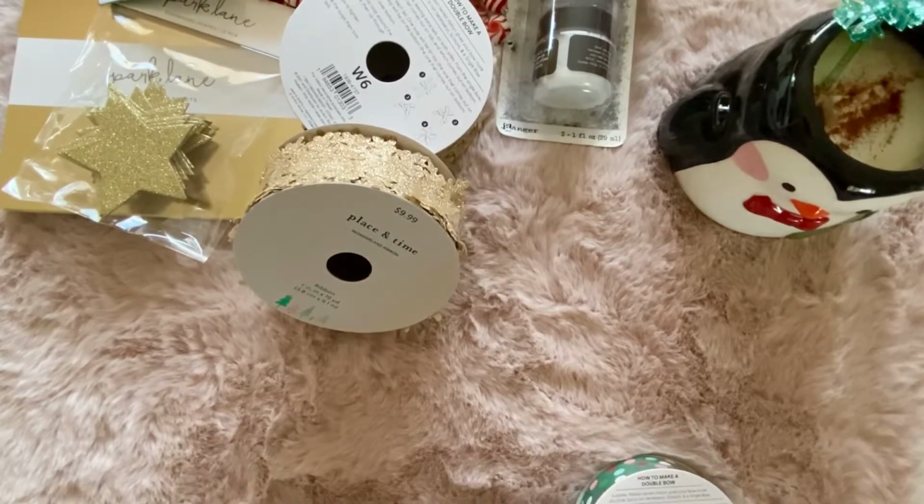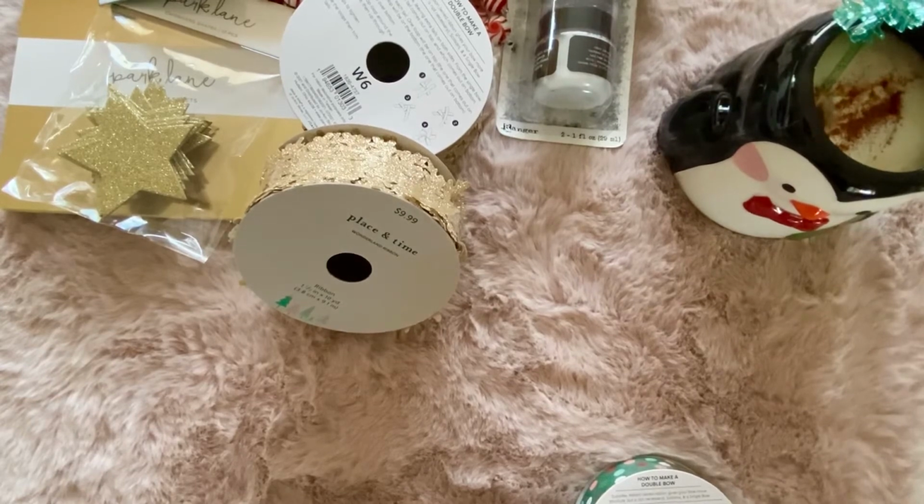Let me show you. I haven't even opened them because when I got back from shopping yesterday, my hubby took us to the beach. So we took off and we pretty much spent all day together.